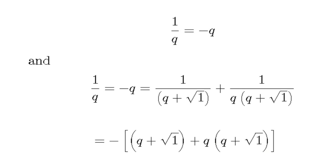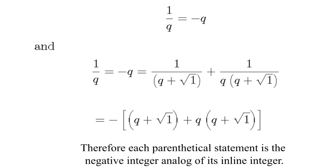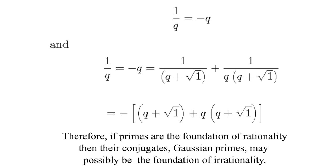Therefore, if 1 over q is equal to the square root of 3, then a Gaussian prime can indeed be split into two other fractions. One may argue that the Egyptian fraction formula was structured such that an integer would always form the denominator of the fraction. But as we have shown, Gaussian integers behave equivalently to regular integers. So a logical conclusion would be that Gaussian primes are the foundation of irrationality. However, this has yet to be proven.